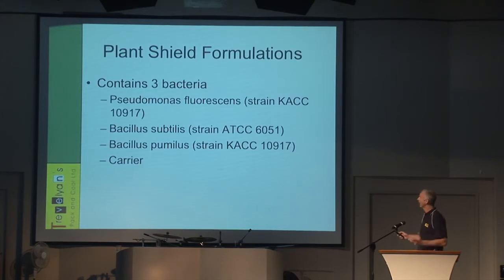Okay, so just, what is Plant Shield? Plant Shield is basically a collection of 3 bacteria: Pseudomonas fluorescens, Bacillus subtilis, and Bacillus pumilus, and the carrier that holds them together.